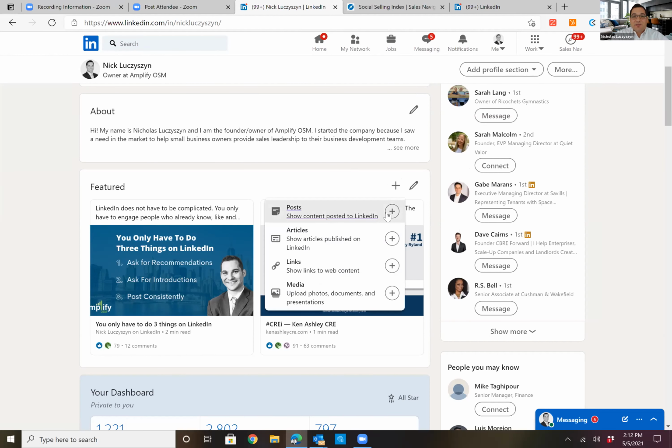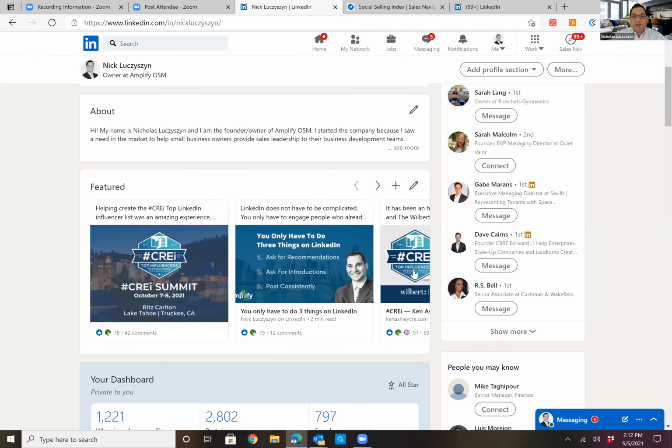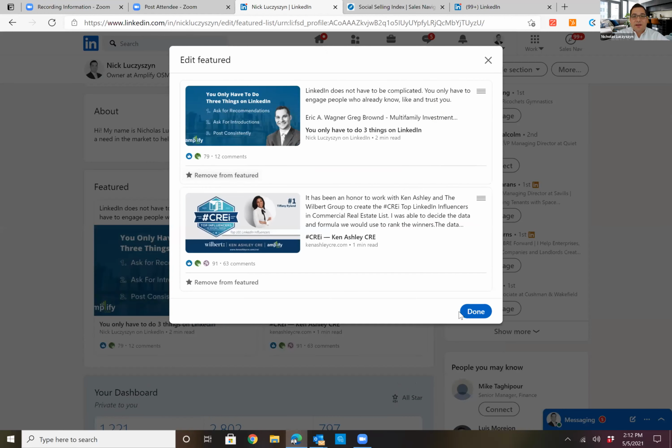The reason why is if you add a featured, and let's just use this one, it cuts it off and it makes these smaller. So I'm just not a fan of doing 3. I like to do 1 or 2, and you can update them as you see fit.